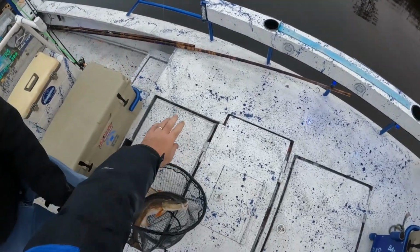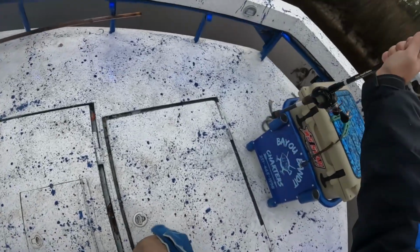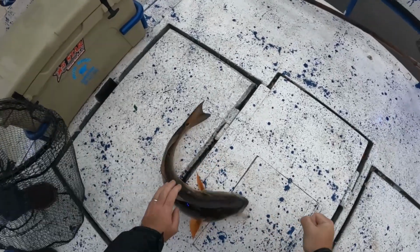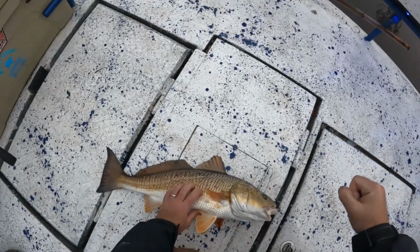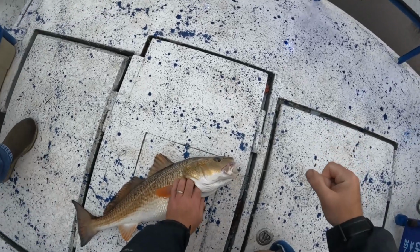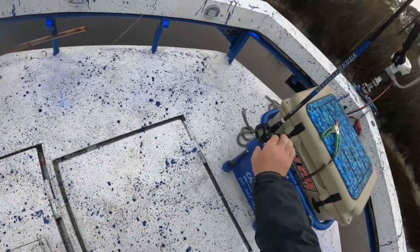Ooh, look at the gold on that thing, y'all. Look how golden that fish is. Copper red. Yes, sir. Look how fat that red fish is, y'all. We gonna end up letting him go. He's a little bit bigger than I like to eat. We can get some good pictures of him, give him a good safe release.